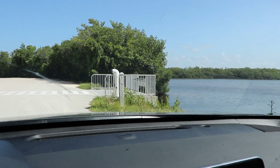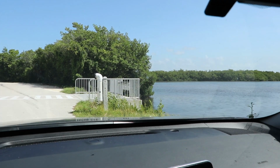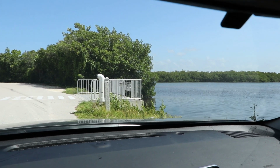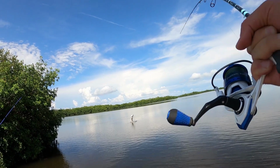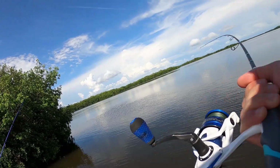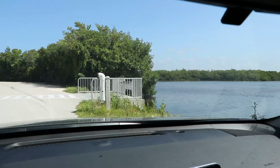We are here. Y'all remember this spot right here? I lost an absolute monster right there like 3 weeks ago. Give us a jump. There he goes. Look at that. Guys, that's a 100-plus pounder. He just broke me off. And I have come back to get some revenge.